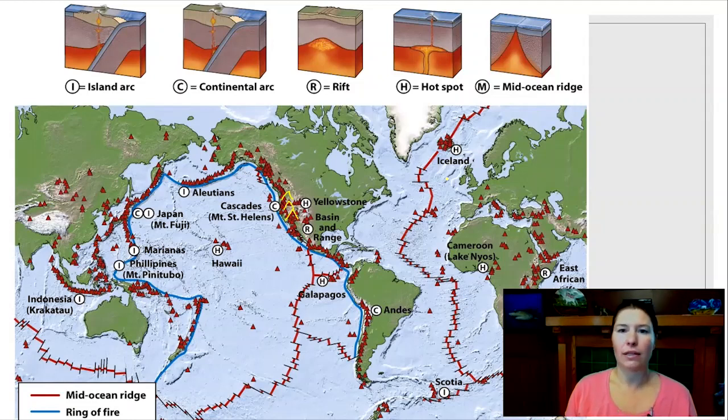I know that this little island off of Italy is called Sicily, and you probably knew that, but because it has Mount Etna on it, and that's why.